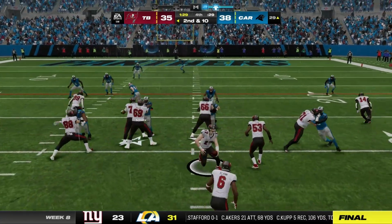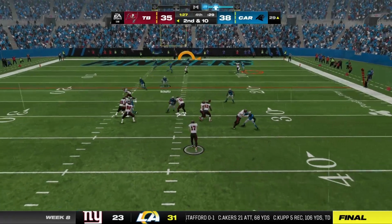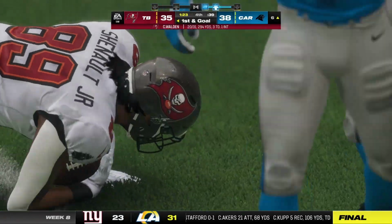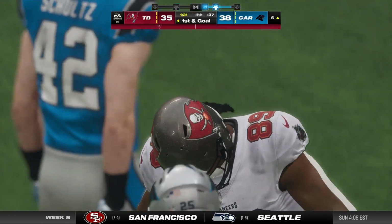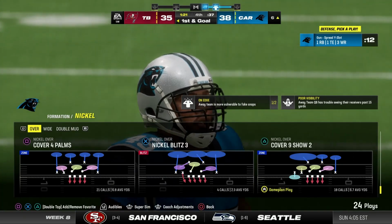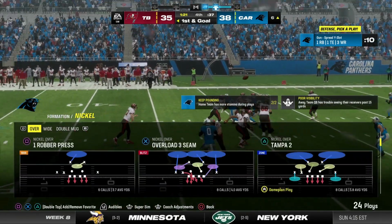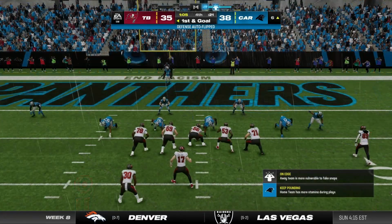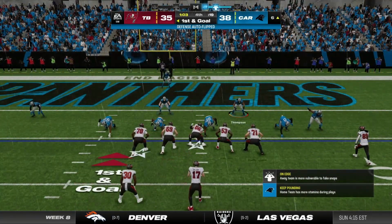Second and 10. Play action. This over the middle and caught by a diving Chenault. Holy moly ravioli, what a catch by Chenault. It looked like it was going to be too far out in front of him, but no siree.